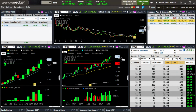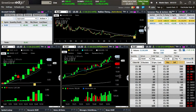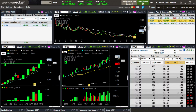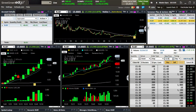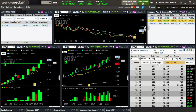$12.58, so it is in the money here, but I just wanted to let it ride and see if we can get a little bit of a push. The low of this one is 13.14. So yeah, we'll put it at 13.14. 13.14 is our out, if we can get it in. I don't know if I can even get it in.